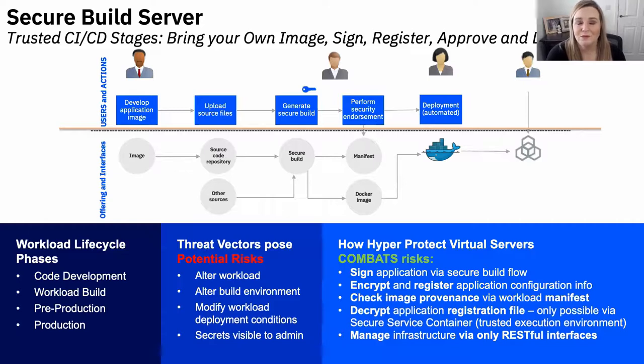So if you are going to run in this really secure environment, you have to have a way to actually make sure you're building the right image. So this is where Secure Build Server comes along. This is where you can bring your own image, you'll sign it, it'll get registered, and then it can be approved and deployed.